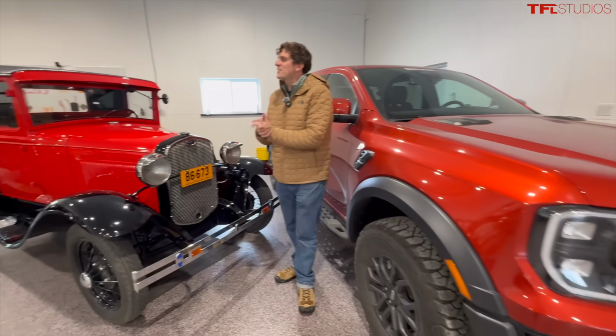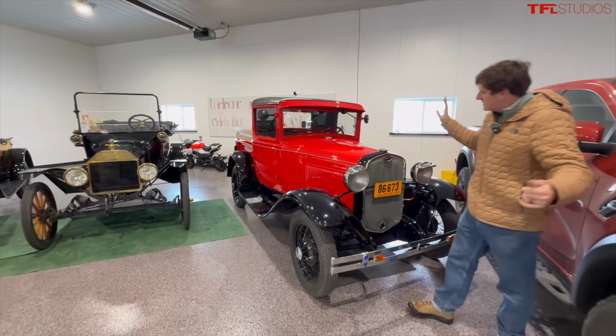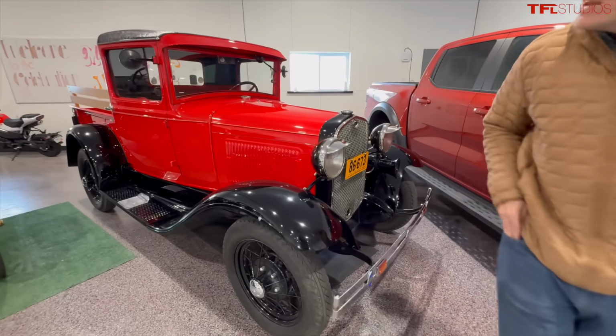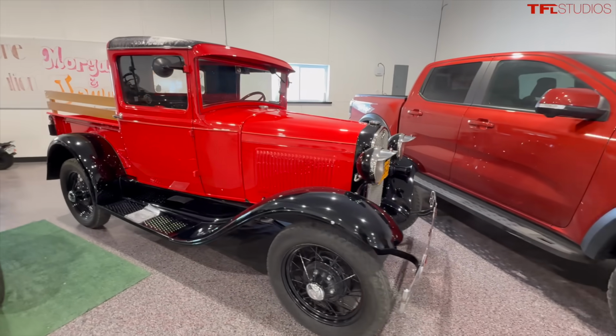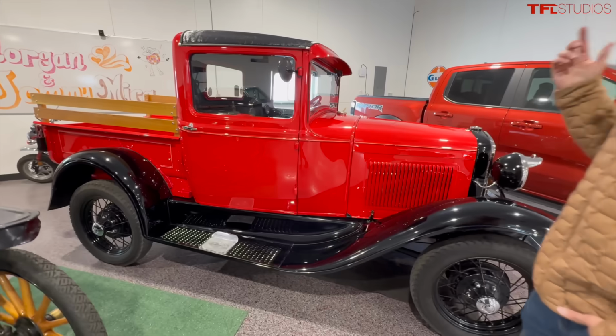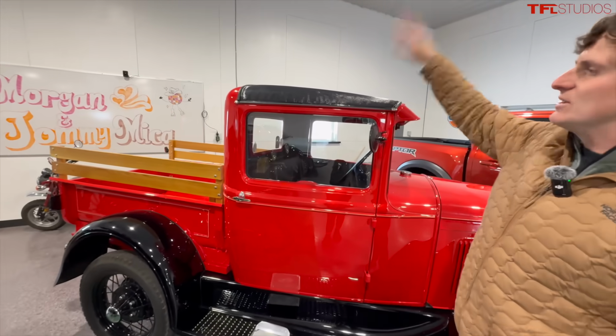All right, now for the stuff I love, we got our 3 old Fords. So starting with this 1931 Ford Model A truck. We bought this for the TFL Classics YouTube channel. And what a magnificent little truck. We had a terrible misfortune happen where going down the highway, coming back from a shoot on the trailer, a gust of wind, the top just simply blew off.